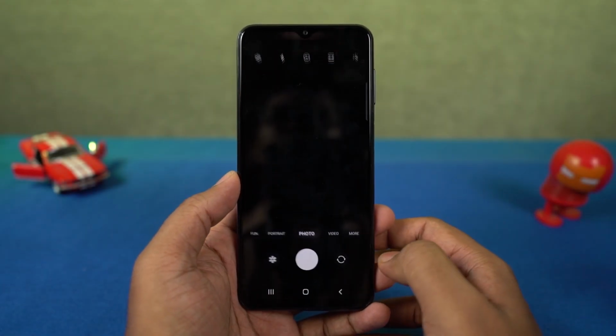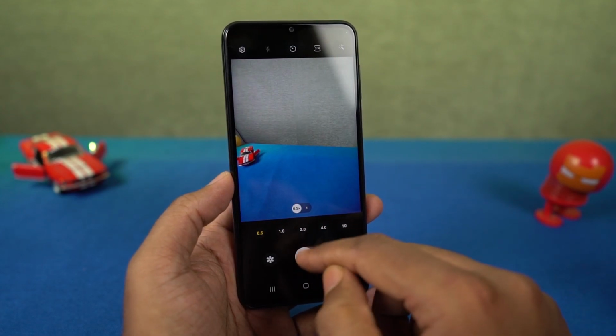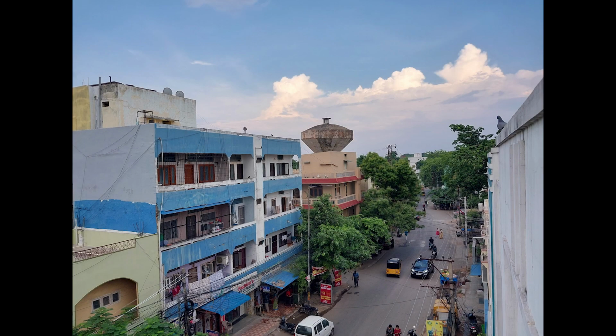Next, this phone also comes with a wide-angle camera on the rear. These are some sample shots.